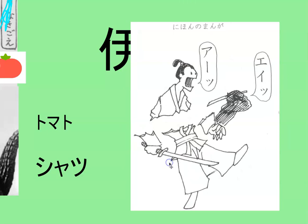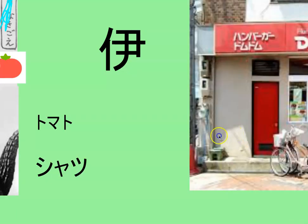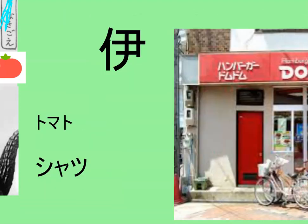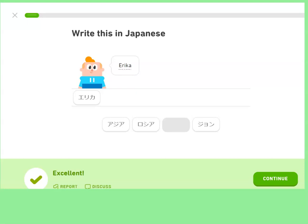Anytime you scream. This is from Adventures in Japanese, this textbook, okay? Ah, hey! All right, that's going to be in katakana. What else do I have for you? Oh, yeah, made up words, or like you're trying to make it sound like it's another language. Like, hamburger, just dom dom. That had the best ad campaign ever. So that's when we're going to be using katakana.